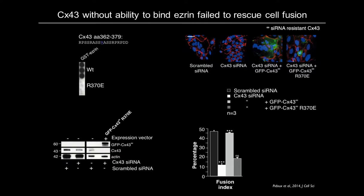But if now we change the construct and produce a GFP Connexin-43 siRNA-insensitive construct that is not able to bind to Ezrin, then we are not able to reintroduce cell fusion, and we have the presence of the green aggregated cells. So this means that Connexin-43 without the ability to bind Ezrin failed to rescue cell fusion.